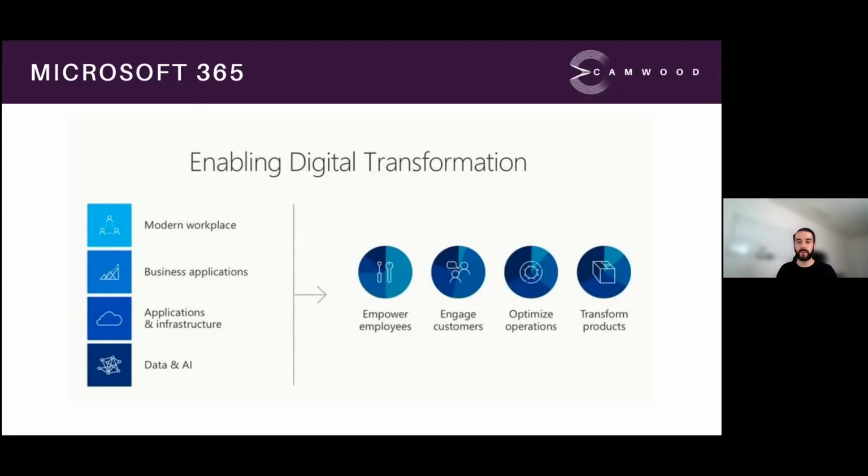And then transforming your products ultimately into what they were, legacy, maybe they're on premises, maybe you're providing software as a service, etc. And then transitioning that into something like a serverless function or potentially containerization as well.